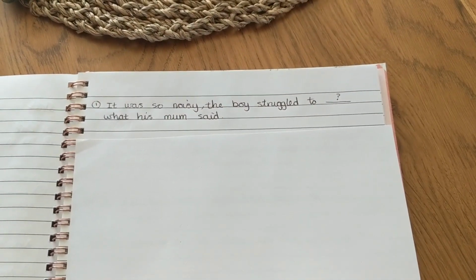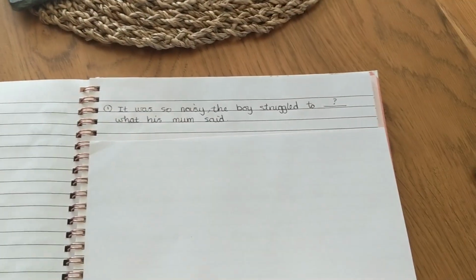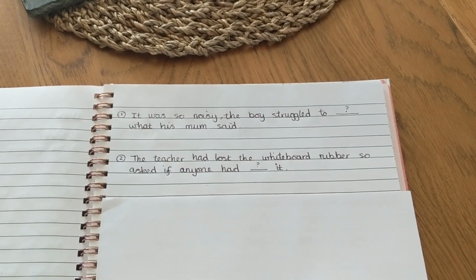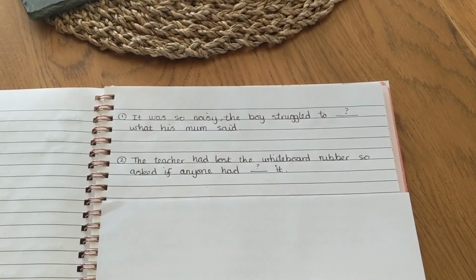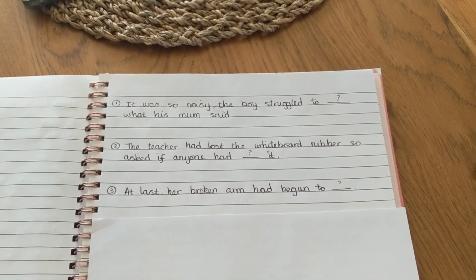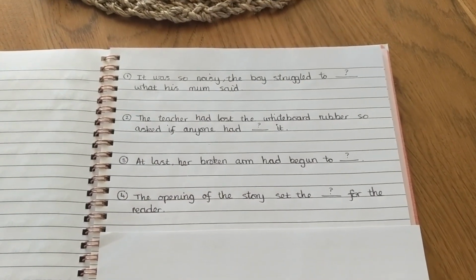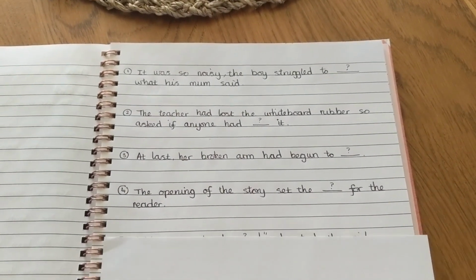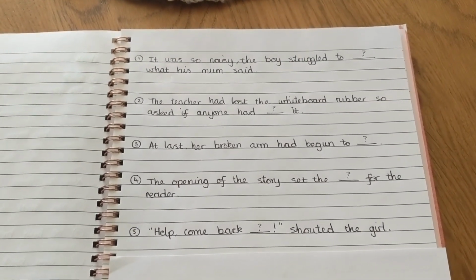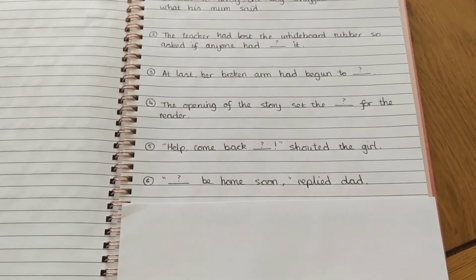It was so noisy, the boy struggled to something what his mum said. The teacher had lost the whiteboard rubber, so asked if anyone had something it. At last, her broken arm had begun to something. The opening of the story set the something for the reader. "Help! Come back something," shouted the girl. "Something be home soon," replied Dad.